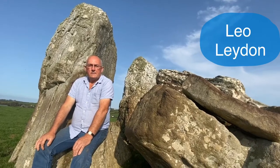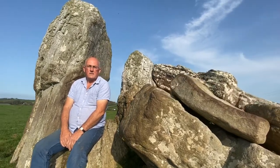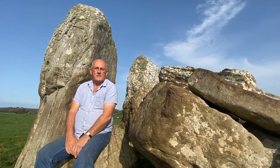Welcome to this week's Monument Monday, and we're in Marrow Peninsula here today in the town of Cloghcor. And this is Leo Leydon from the Sligo Field Club, and this is Leo's land. And he's got this wonderful portal dolmen on his land, and we're going to talk to Leo about that today. Tell us, Leo, what is a portal dolmen?